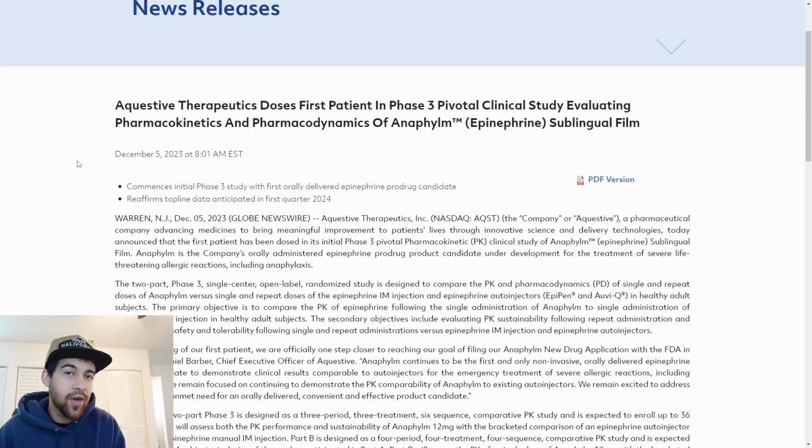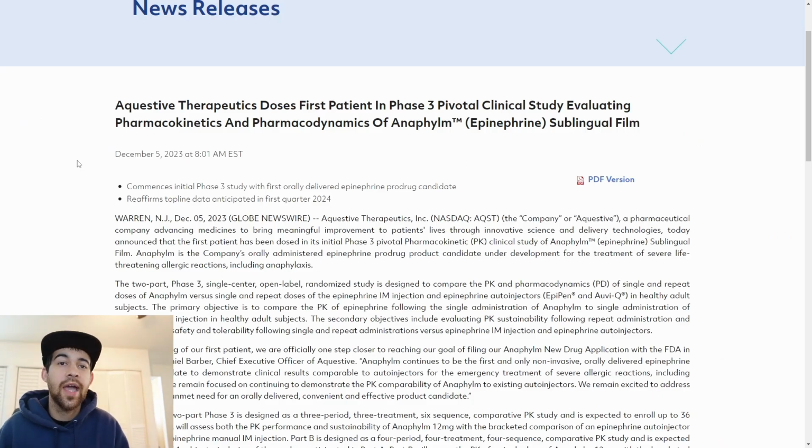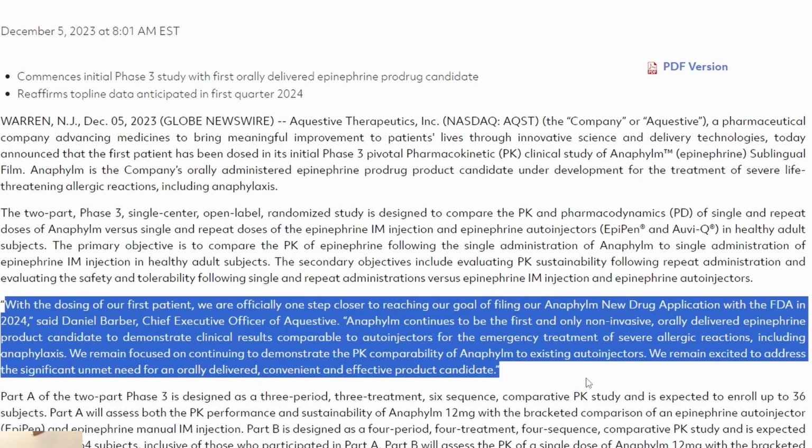Now, I also want to talk about AQST. I haven't talked about this one in a long time. For me, this was a swing trade back in 2021, maybe 2022. But we have some news here from December that AQST doses their first patient in their phase 3 pivotal clinical study evaluating pharmacokinetics and pharmacodynamics of Anaphylm, which is an epinephrine sublingual film. And as said by AQST's CEO, Daniel Barber, with the dosing of our first patient, we're officially one step closer to reaching our goal of filing our Anaphylm new drug application, or NDA, with the FDA in 2024.